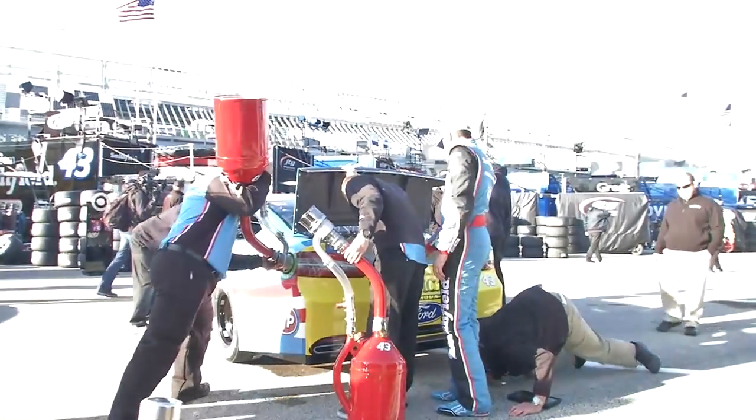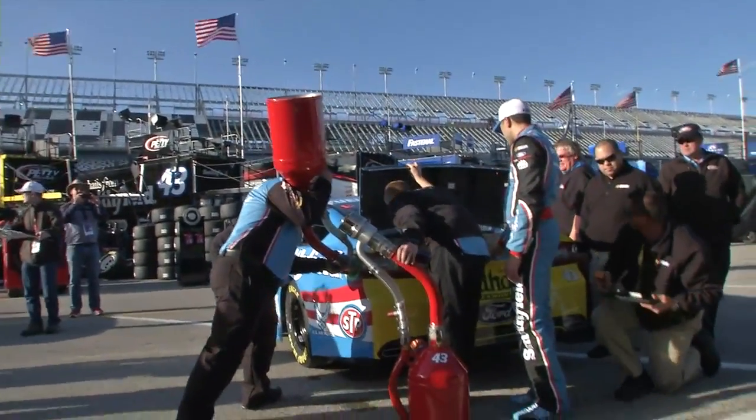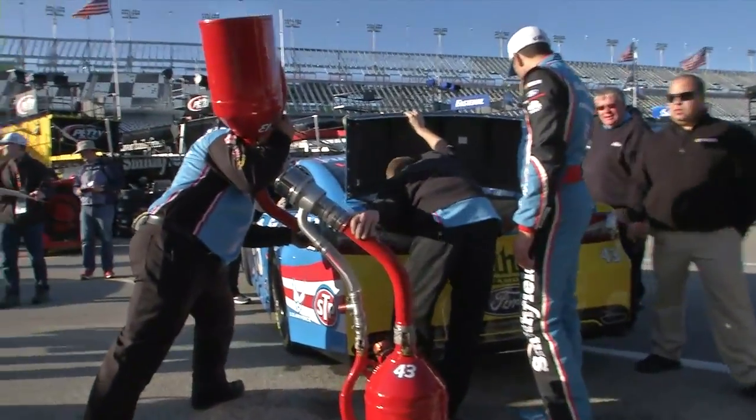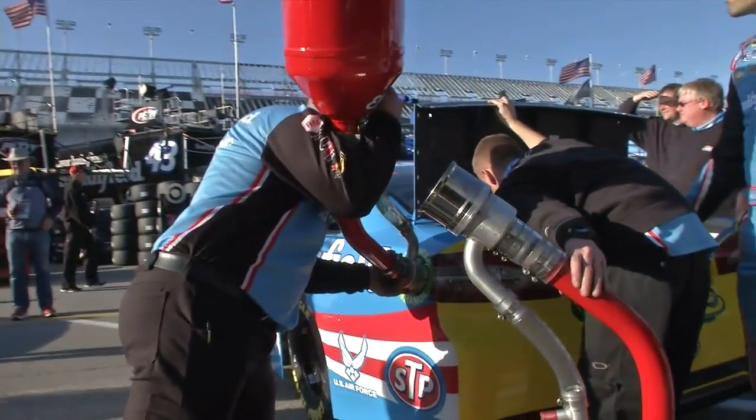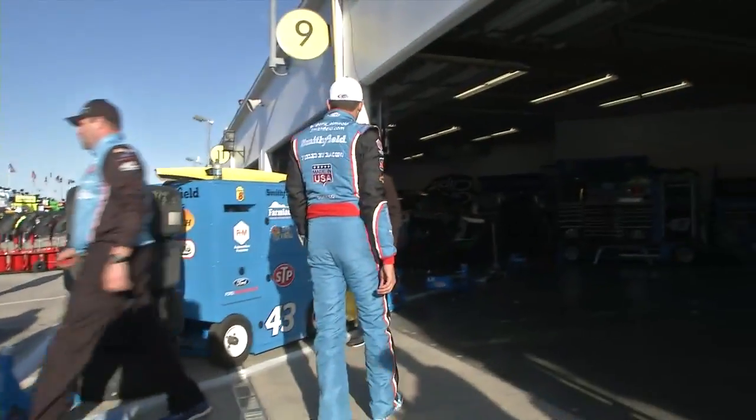Check it out right here outside. We bring you out into the sunshine. It's a beautiful day here in Daytona. It is a little chilly, but the sun feels so good on our faces right now as we look at Eric Amarola's car, putting fuel inside this number 43 car.